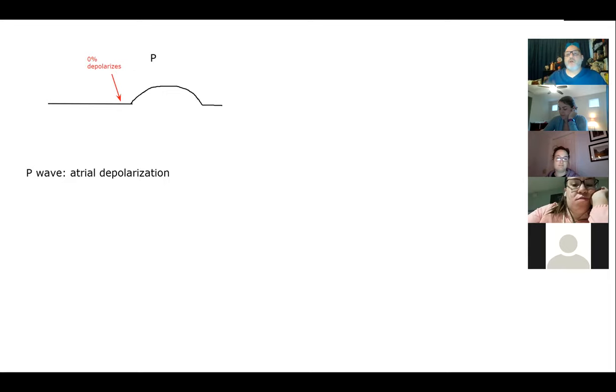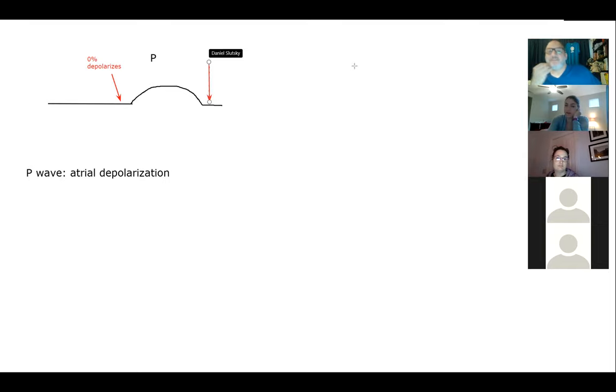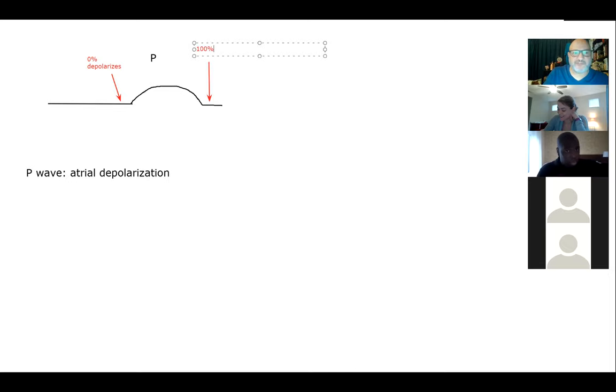All right. What percentage is depolarized at this flat point? How much? 100. Okay. I've heard both answers. I've heard zero and I've heard 100, and I've heard them both enthusiastically. Which is it? It is 100% depolarized. Remember, these deflections are not a measure of the membrane potential. They are a measure of movement and change.